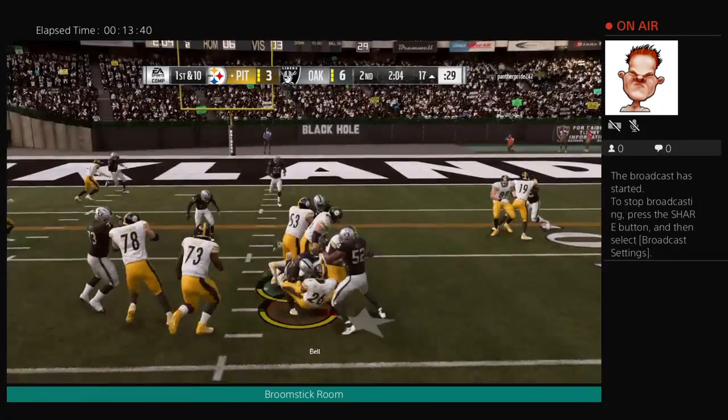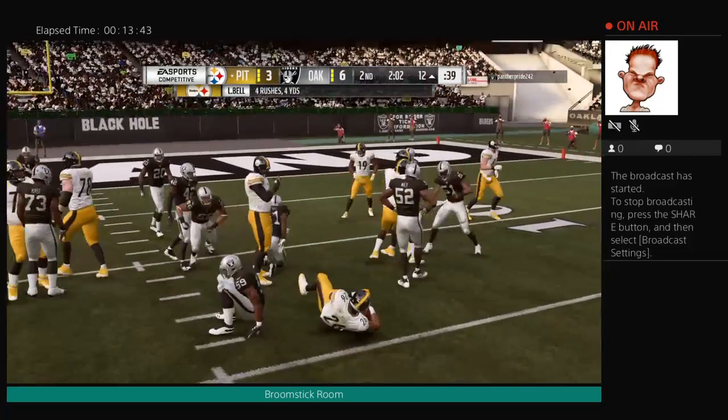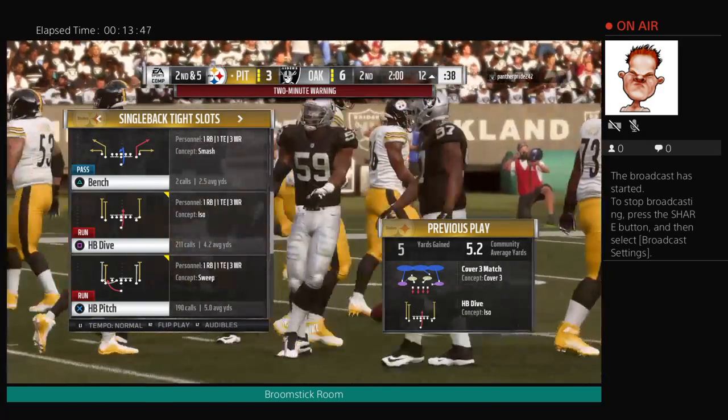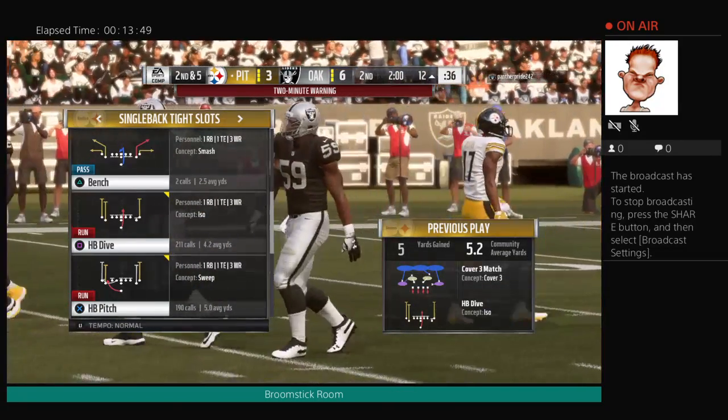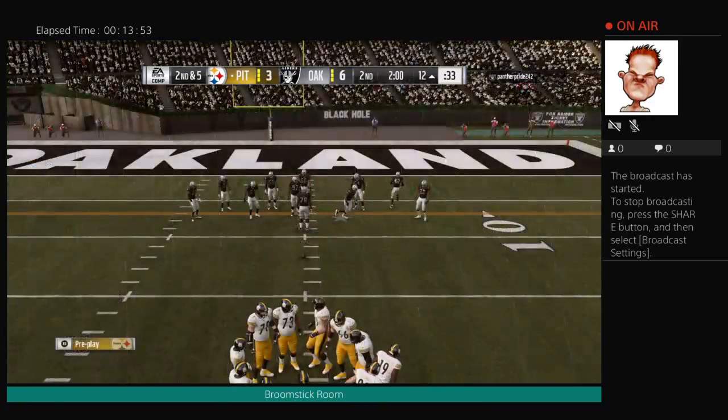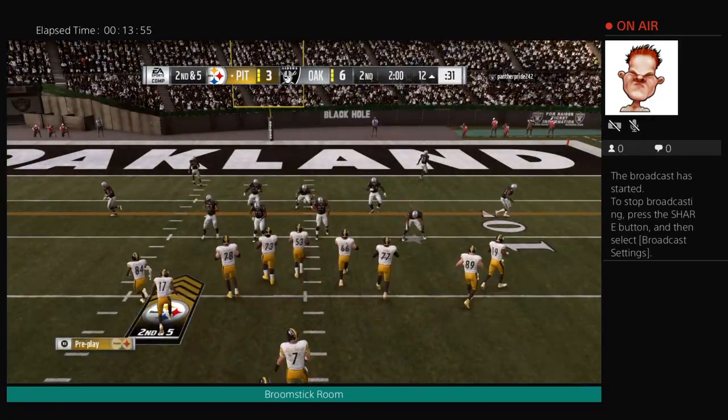Roethlisberger with a give to Bell. And he's going to fight his way forward here for a modest gain. It'll be a 5-yard pickup there, and it will take us to the 2-minute warning. 2 minutes to play here in the first half. We'll come back to Oakland after this.